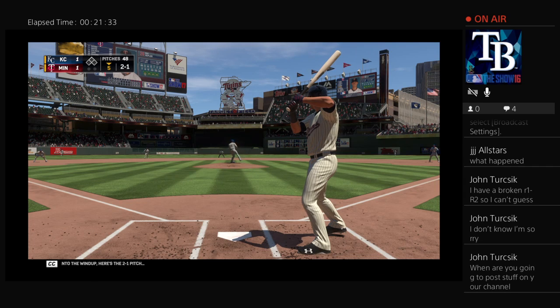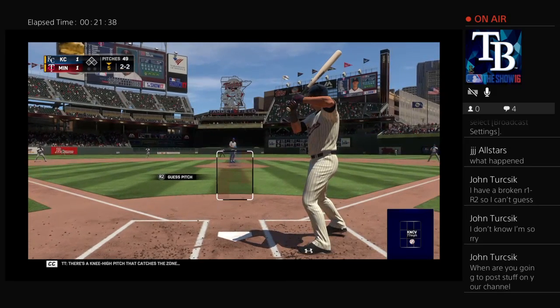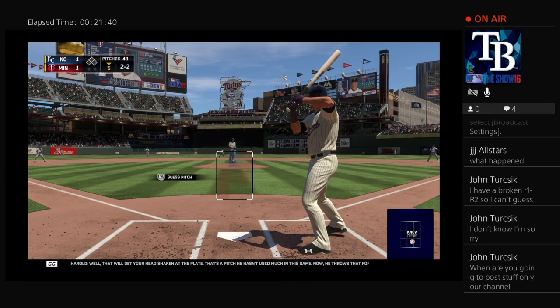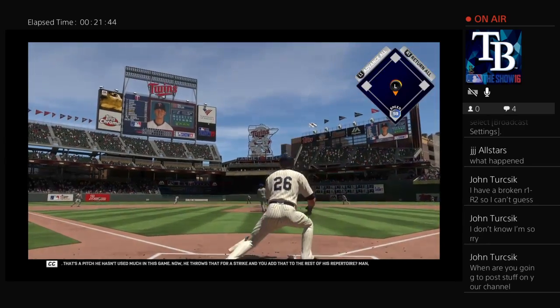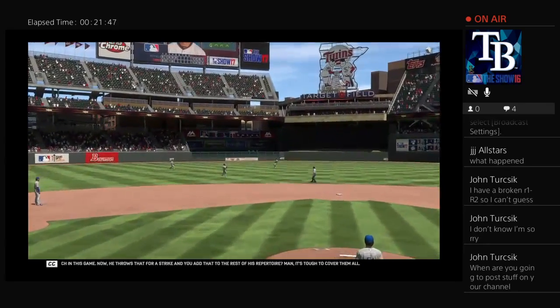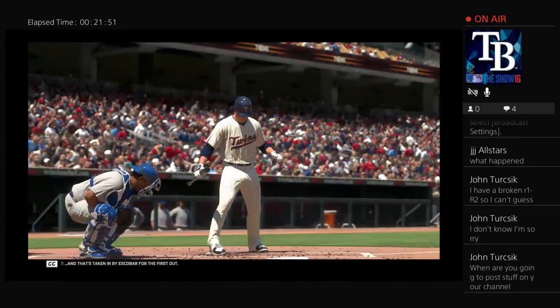Into the windup. Here's the 2-1 pitch. There's a knee-high pitch that catches the zone. Well, that'll get your head shaking at the plate. That's a pitch he hasn't used much in this game. Now he throws that for a strike, and you add that to the rest of his repertoire. Man, it's tough to cover them all. And that's taken in by Escobar for the first out.